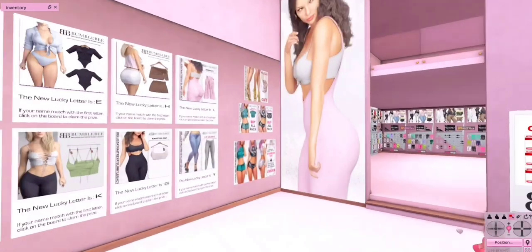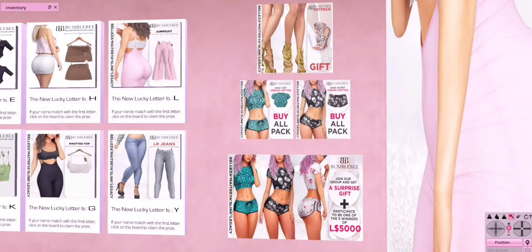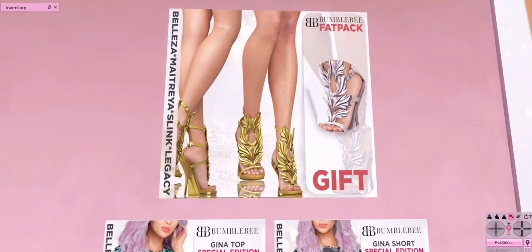Okay, so this is the gift section, guys. Yes, that one, the shoes, and then I think the first and second top, and then the bottom one is short.